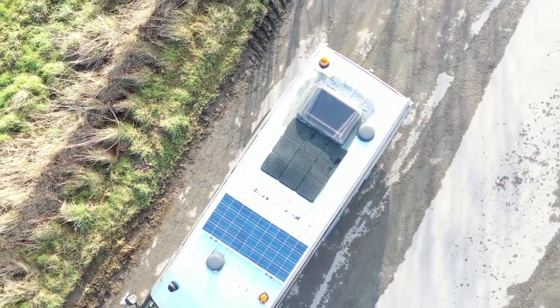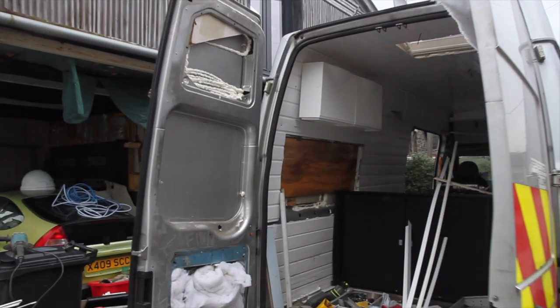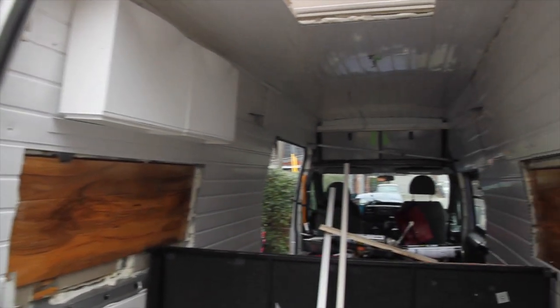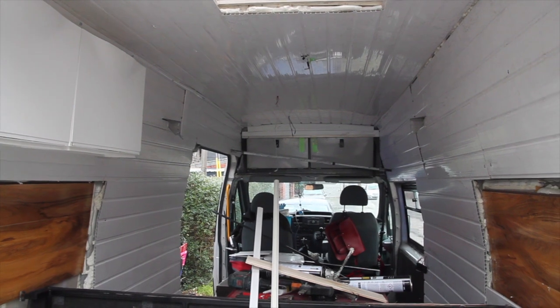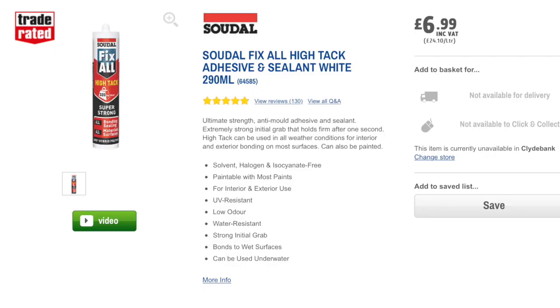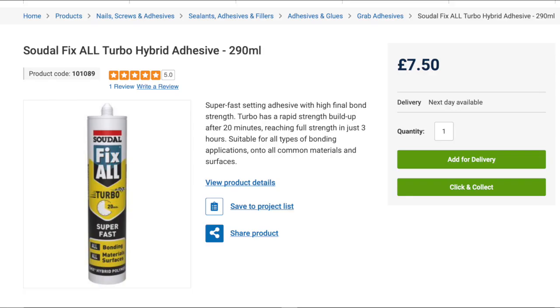I've used PVC cladding to line the van. It's cheap, less than £200 for everything, about half the price when compared to wood. It's lighter and can be stuck up with hybrid adhesives, which I can only describe as magical. They are super strong, they have super grab, they bond anything to anything, there's no volatile solvents, and it's also insulating. It sets in about an hour, and there's a rapid version that sets in 20 minutes, which is even more magical.